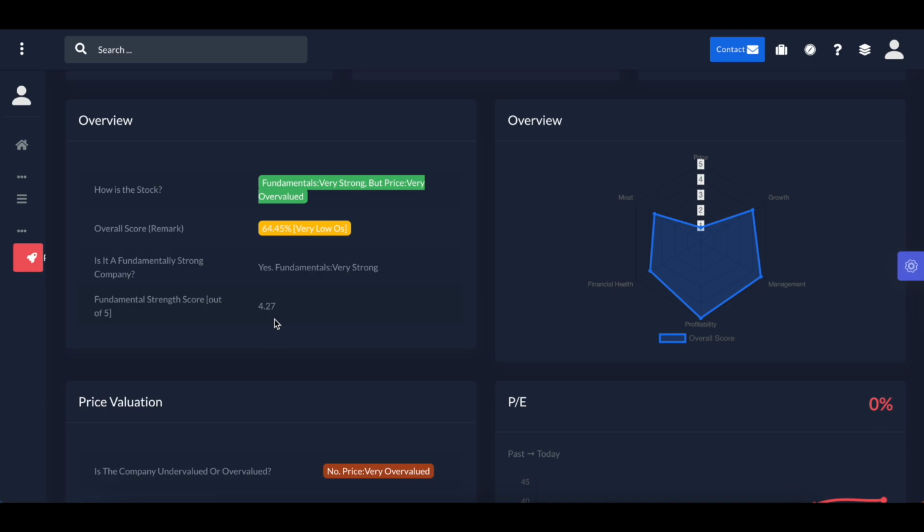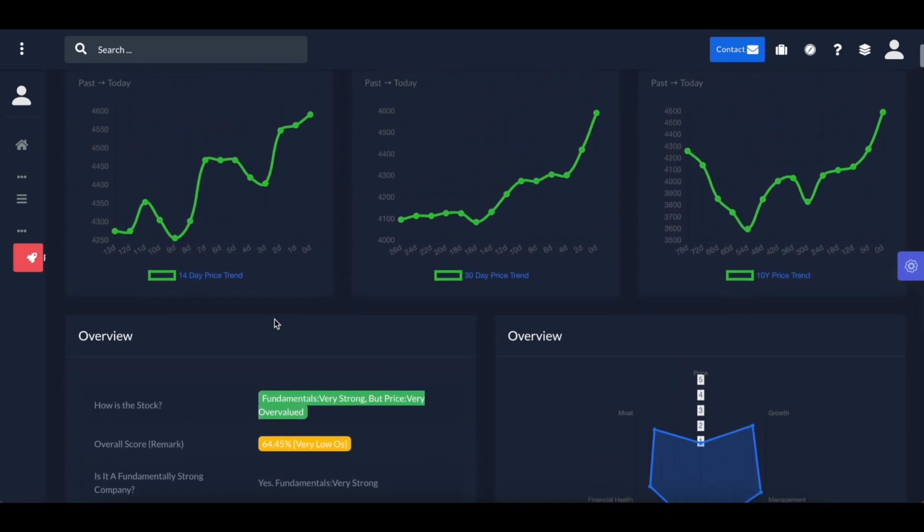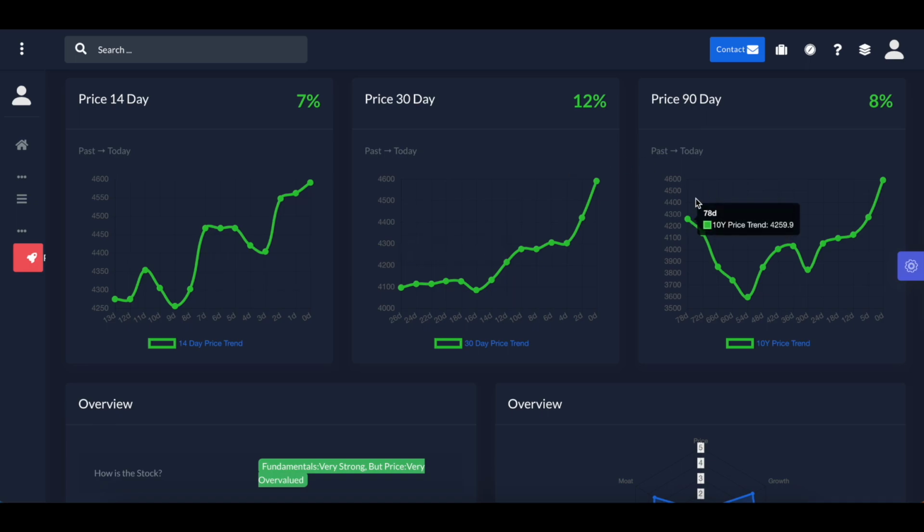Generally, for a stock whose overall score is above 75%, I will say that it is a good stock in terms of its fundamentals and also in terms of its price. Generally, it's a thumb rule. I have seen some stocks that scored an overall score of 75%, and still it looks overvalued. So in that case, I generally see these three price trends, and if it is showing a downward trend, if it is showing that the stock has already corrected by 15-20%, then I take that risk and take a position in that stock.